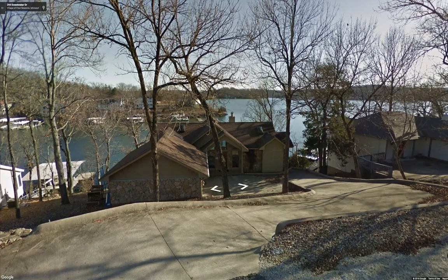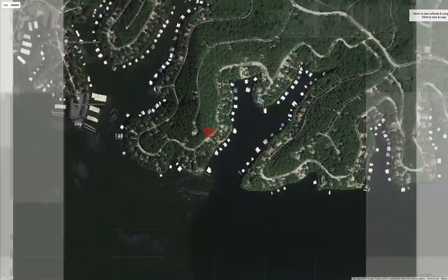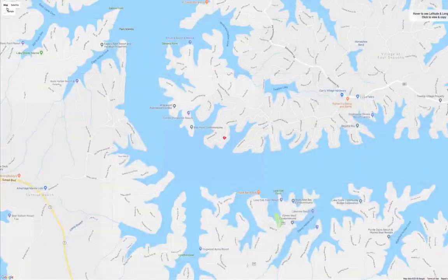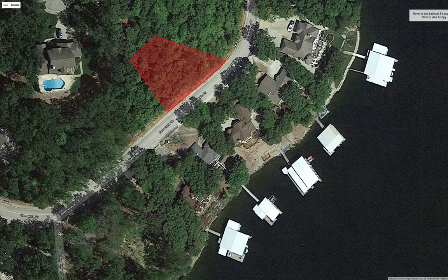I've already given you a view of the property. Let me pull out a little bit while we're on the satellite so you can see, if you're not from this area, just how big this lake area is. And if I switch over to a map, see that little bitty red dot down in there? That's the property. This property has all the best of the attributes in the area, meaning incredible views and location without the gigantic price that comes with on-the-water properties.